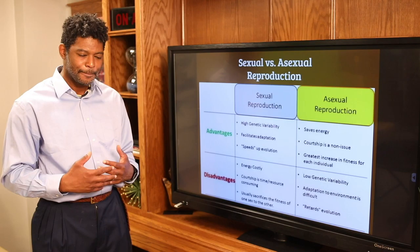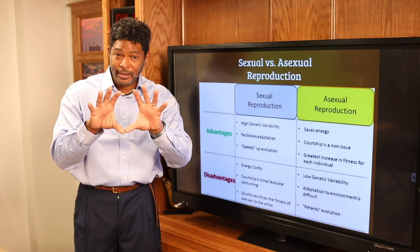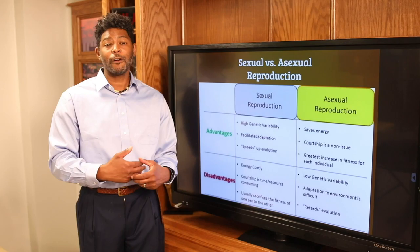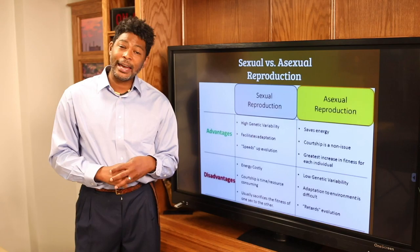And then finally, you have the greatest ability to increase the fitness for each individual. So what we're talking about with fitness is, if one organism can survive an environment and it makes a copy of itself, then that other organism can survive an environment. But with sexual reproduction, there are times when you could have two healthy individuals and they produce an offspring that has an anomaly or has a disease.